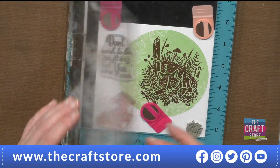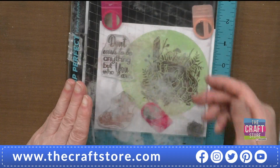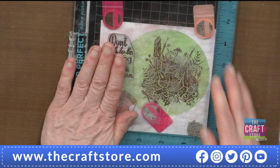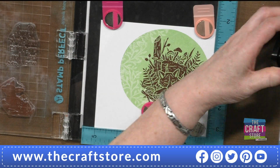Okay, and we can again look to see whether we're straightish. Yeah, that looks good to me. And again, we're going to go with the same acorn. Nice.